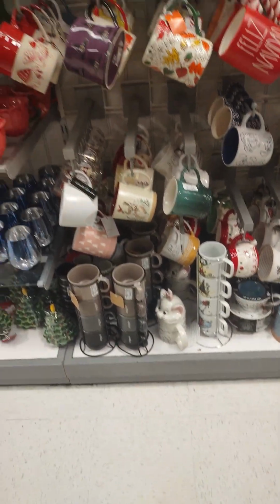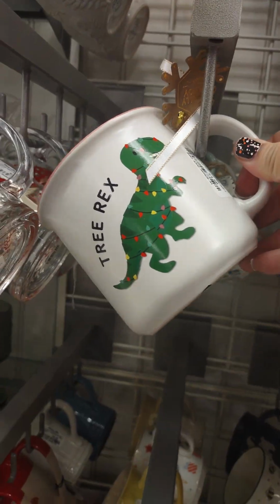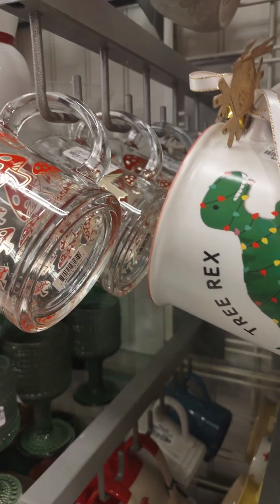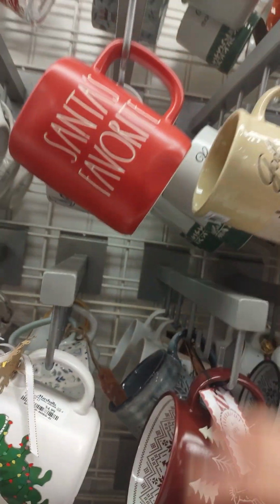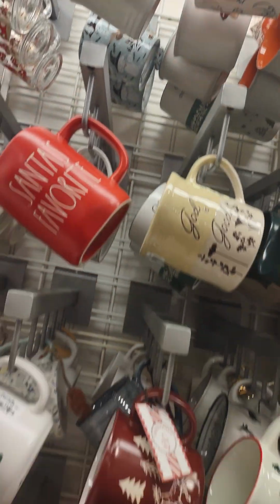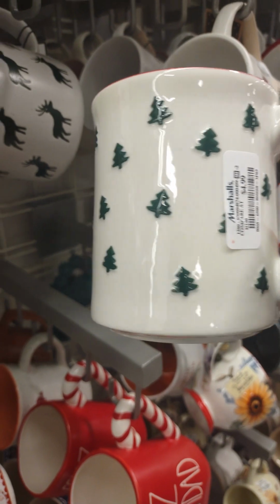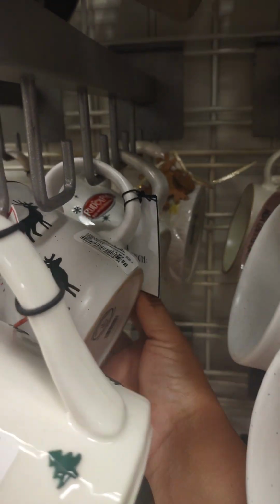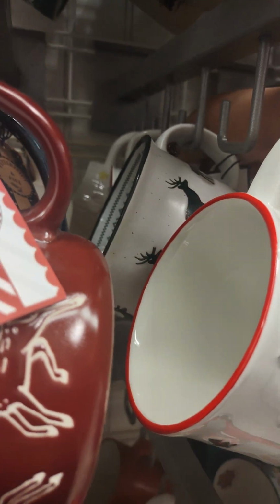Oh my God, look at guys. $4.99. Rudolph, Santa's favorite. I know you guys have seen this one already. $5.99. They have Rudolph. $7.99. These are cute. This is cute. For $4.99. These are little Christmas trees. There's another Rudolph back there for $6.99. It's the Santa Claus of Rudolph.